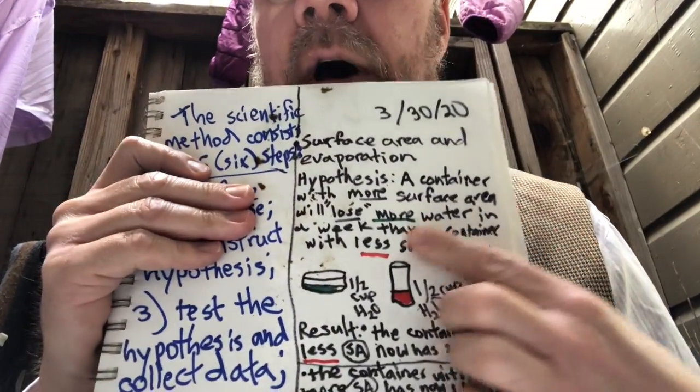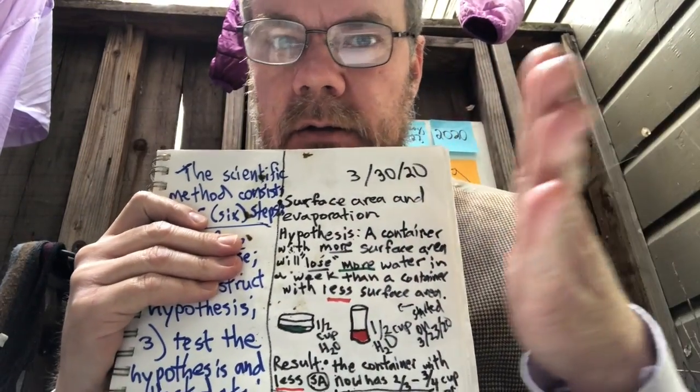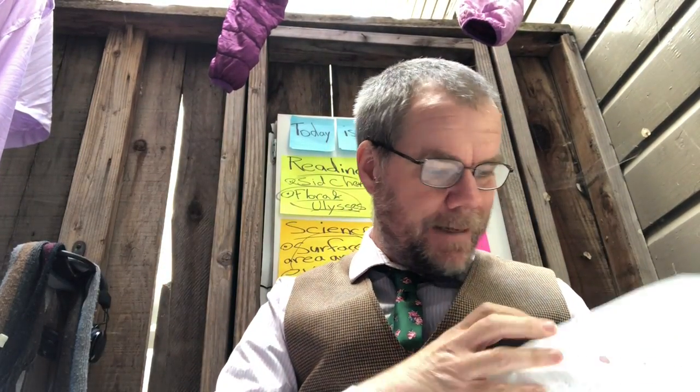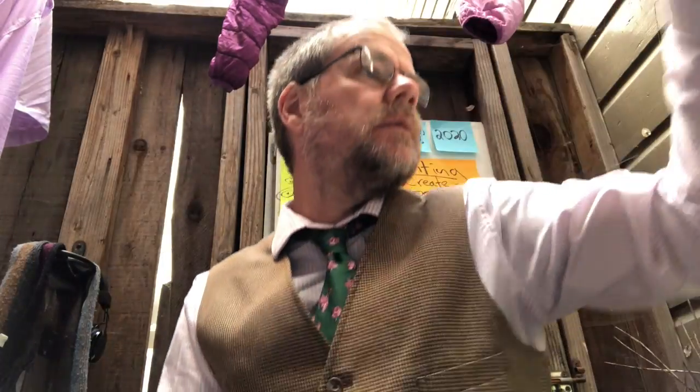My initial hypothesis was containers will lose more water if they have a bigger or wider surface area than smaller surface area. So if my theory is correct, with our new experiment, the container, this one, that has the smallest amount of surface area should have the most water left.